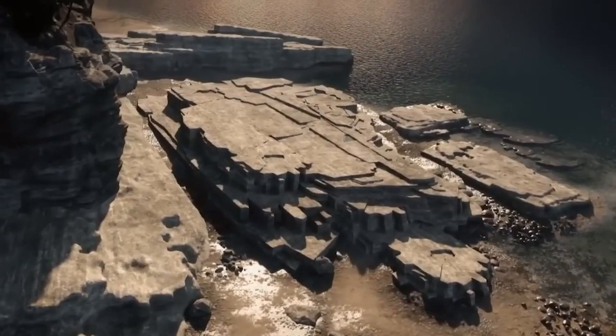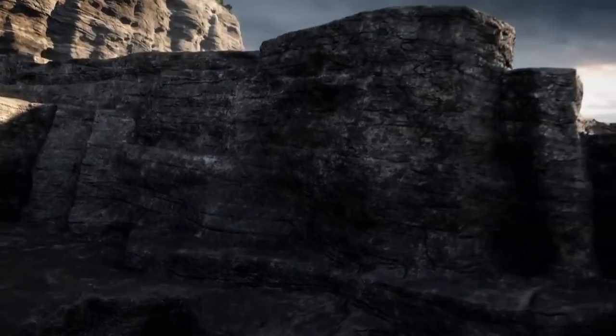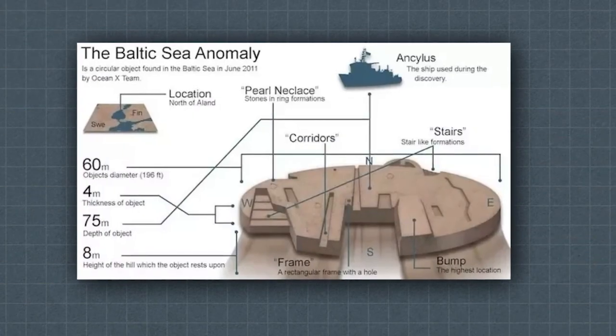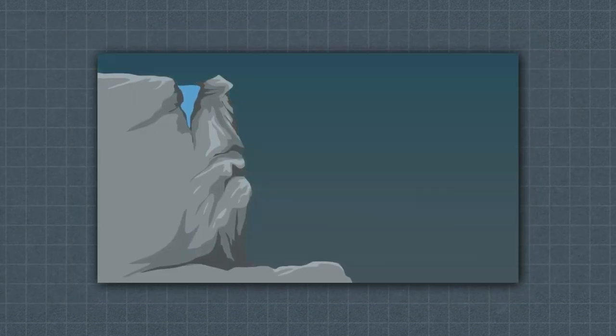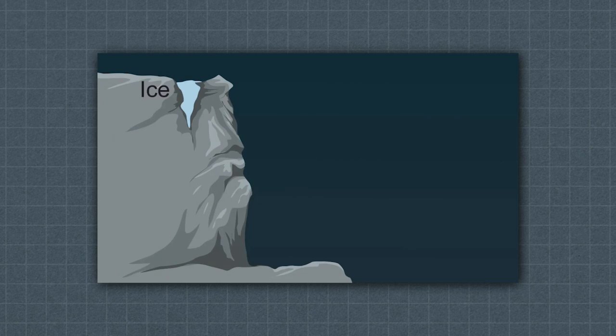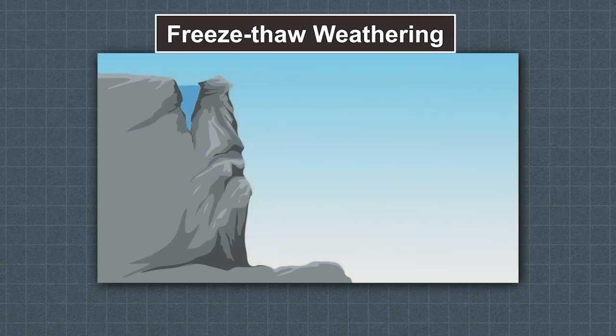In this part of the world, glaciers have moved millions of tons of rocks to the ocean floor from where they used to be. The runway or stairs-looking thing seems to be made by glaciers moving. As glaciers move, they make deep cracks in the rock. This is known as the glacial process of weathering, or freeze-thaw weathering.